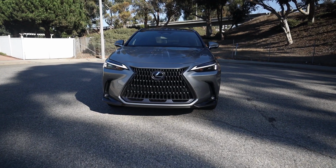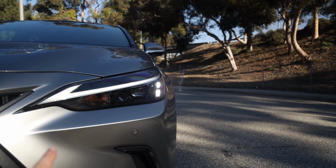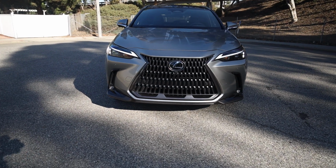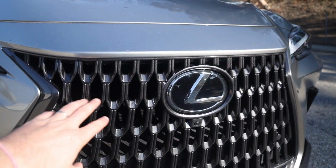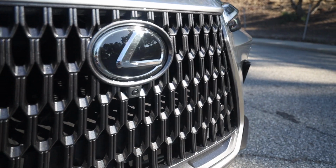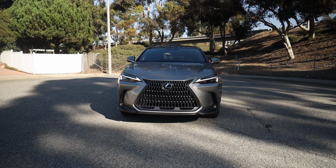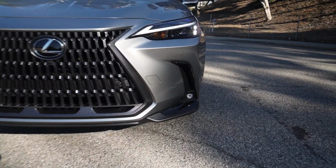All right, guys, starting out front, you're gonna see those daytime running lights, LED headlights. This grille looks absolutely fantastic. I'm usually a big fan of the F-Sport grilles and remain so, but I love how this is kind of a metallic gray and it looks really cool. You got your front camera right up there. Overall, the front of the luxury looks really good. I like this much better than when they do the grilles that have the body color. I think this looks really sharp. You've got this kind of venting and fog lights here.